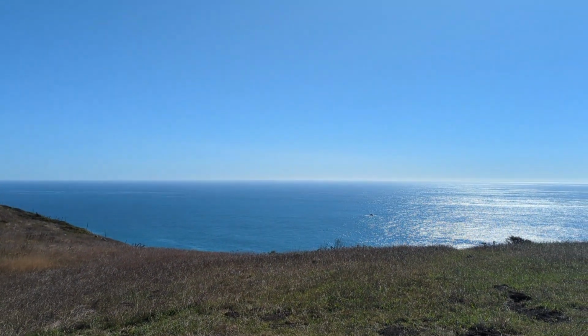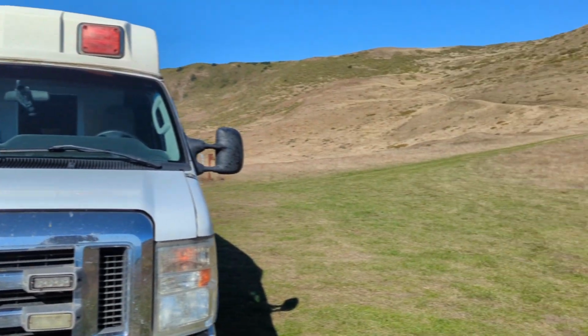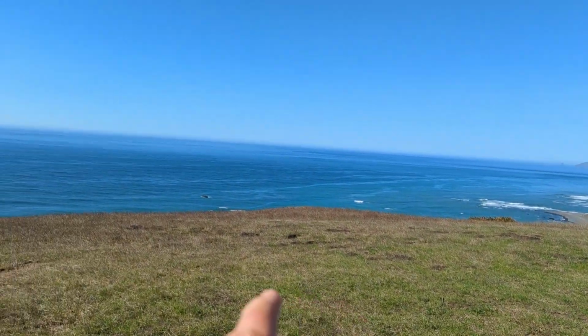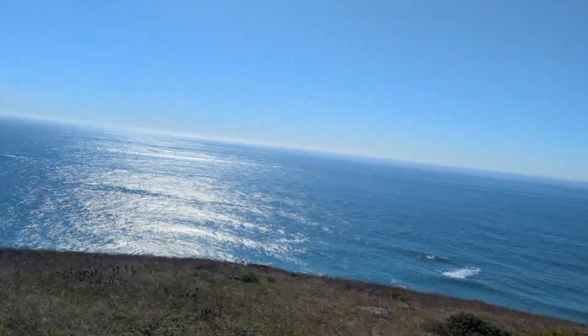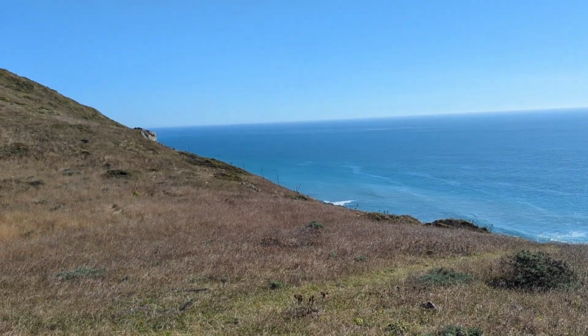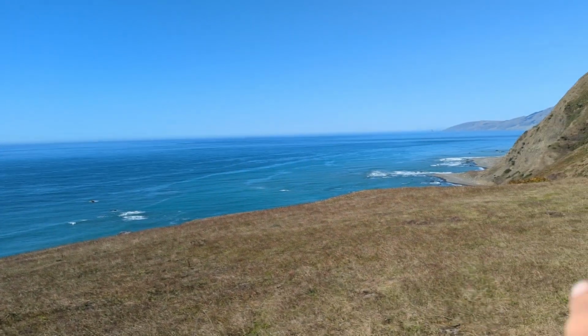Well, we sort of made it. Not as far as I had hoped. But this is called Windy Point. The road just kind of disappeared right here. It is supposed to go down this way, but it just turns into a grassed over horse track, and then there's a gate down there. And believe it or not, there's a little piece of private property down there. So I guess we'll try and go down there. Got to come back around this way here.